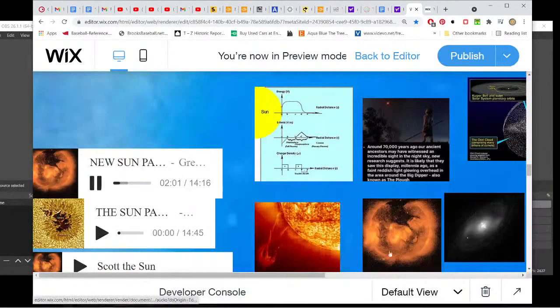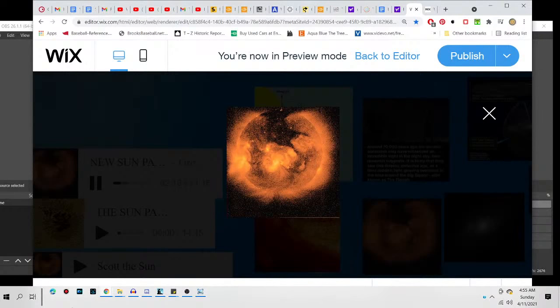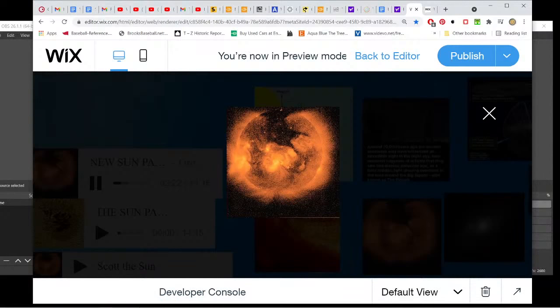A temperature minimum of about 4100 Kelvin occurs just above the photosphere, the lower region of the sun's corona. At much higher altitude, temperatures are millions of degrees hotter than the surface of the sun itself. How can this be? The standard model has no satisfactory explanation. The electric sun hypothesis explains it clearly as follows.